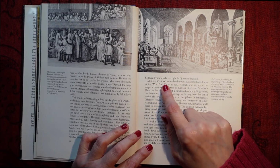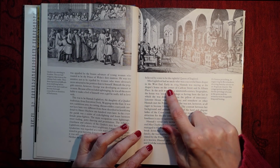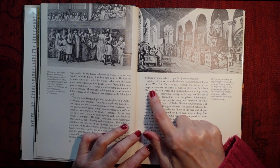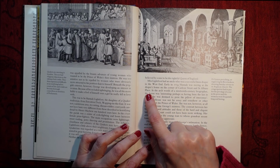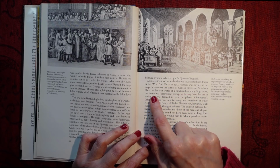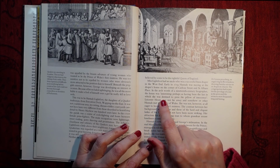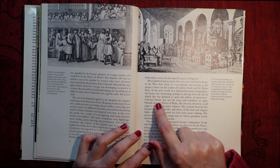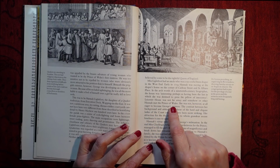Miss Lightfoot had an uncle who was a successful linen draper in the West End. Early in 1754, Hannah was staying at the draper's home on the corner of Carlton Street and St Albans Place. In the arch words of a 19th century biographer, the house was interesting, perhaps as having been the last in which she was destined to press the pillow of innocence. Leicester House was not far away, and somewhere or other Hannah met the Prince of Wales.